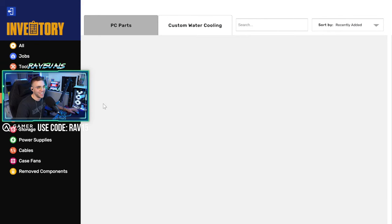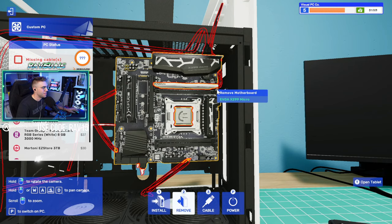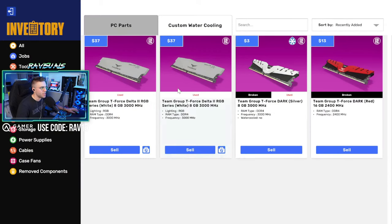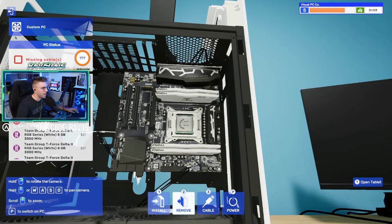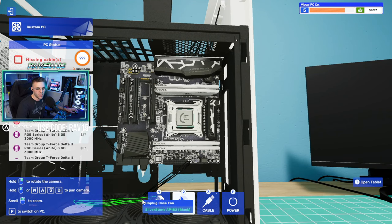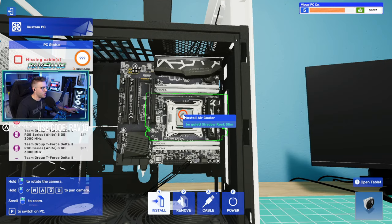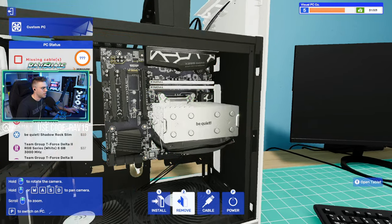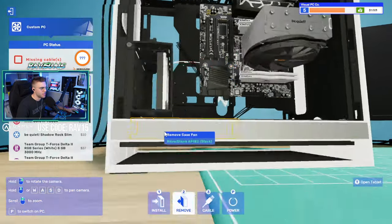All right. Memory. Let's do this. There we go. One RAM stick. We got to put all the RAM sticks back in. At least it wasn't the RAM. RAM can get expensive in this game, but everything else looks good. All right. CPU cooler back on. Cool. Okay, so there's that.